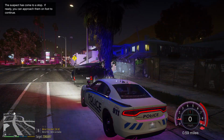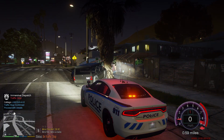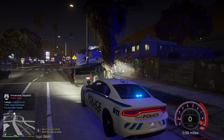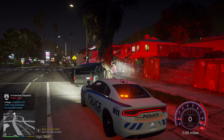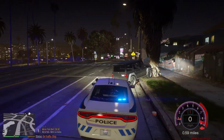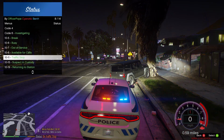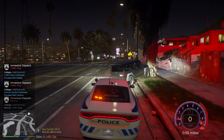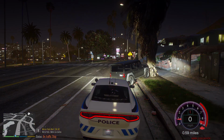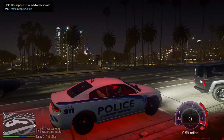Dispatch, show me on a traffic stop. I have a black 4-door occupied 2 times, requesting 32. Northbound Mirror Park Boulevard, just across from the boathouse. Dispatch 4110. 10-4, copy that. Just request it in the CAD. Roger that. Backup required. Mirror Park Boulevard. Charlie 4, roger that. We're in the area.